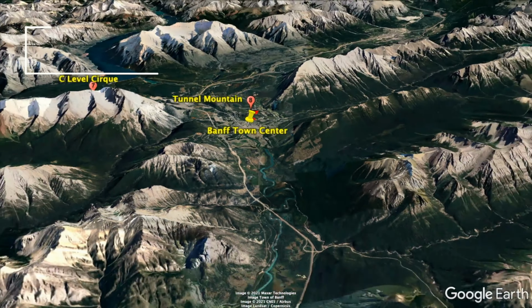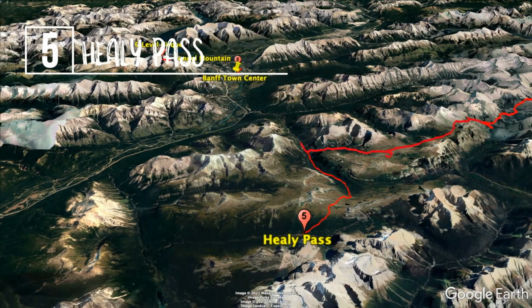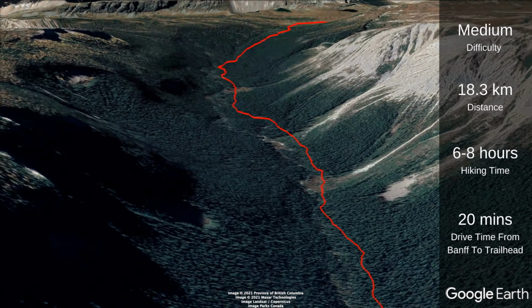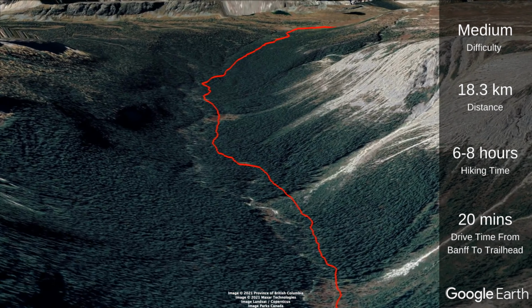At number 5, we have Healy Pass Trail. This is a hike that you should only pursue when the wildflowers are in bloom, in our opinion, which is usually from the end of July until mid-August.